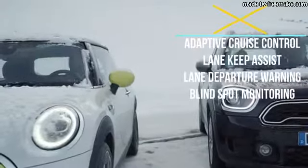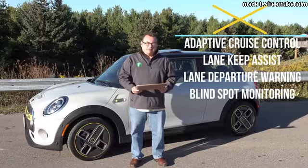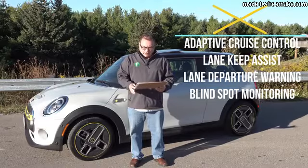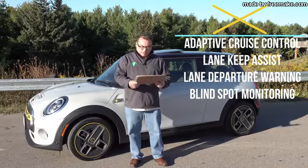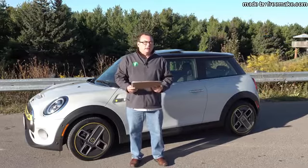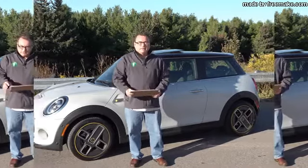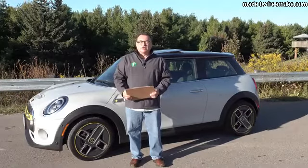It does not have adaptive cruise control. It does not have lane keeping or lane keeping assist type functions, or even lane departure warning as they call it, that I could find. And it does not have blind spot monitoring, which I was very surprised with, because that's becoming much more standard now, even in a lot of vehicles in much lower price classes than this one. So let me just switch to the interior, take you for a quick drive, and give you my driving impressions.